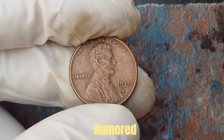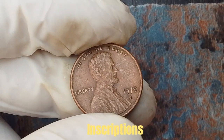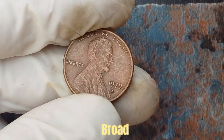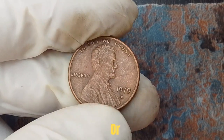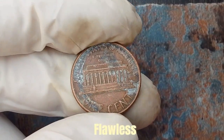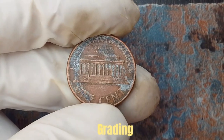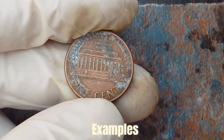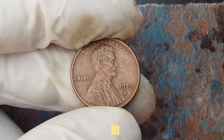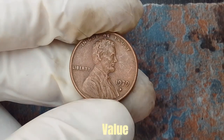Some of the known or rumored rare traits include doubled die obverse, where Lincoln's features, date, or inscriptions are visibly doubled under magnification; off-center strike or broad strike errors; misplaced mint mark or repunched mint mark; high-grade condition with no wear, mint luster, and flawless surfaces, often referred to as MS68 or higher in grading terms. And here's the twist: only a few examples of these ultra-rare varieties have ever been seen, and most of them are in the hands of elite collectors. That's what gives this coin its mind-blowing value.